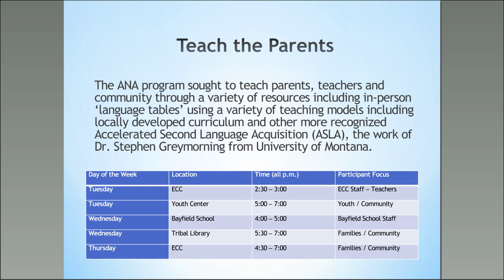So in addition to being with the children in the classrooms, we felt it was essential to teach the parents and families to support the language in the homes. Language tables were the primary source of teaching for our parents. I want to explain a little about what a language table may look like.